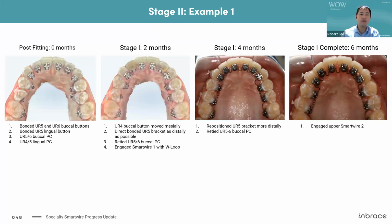If you're wondering how we resolved that rotation on the upper right 5, we just bonded lingual buttons. I had buttons on upper right 5 and upper right 6, and I ran power chain on the lingual from upper right 5 to the upper right 4. You can run power chain to the InBrace brackets. You place it over the gingival tab of the bracket of the upper right 4 in this case, and then you add the locket on top of it to lock the power chain in.